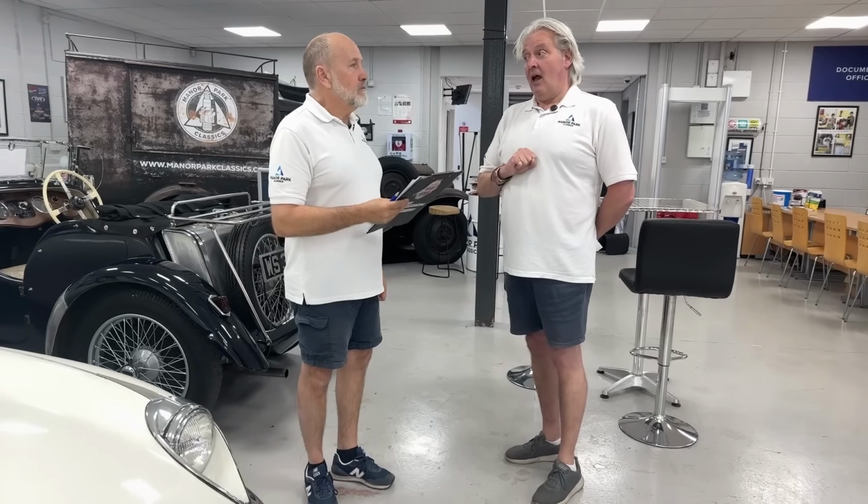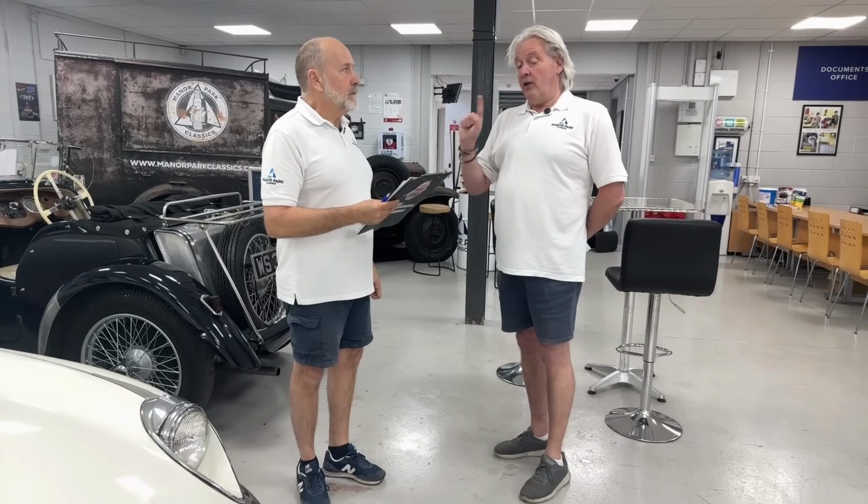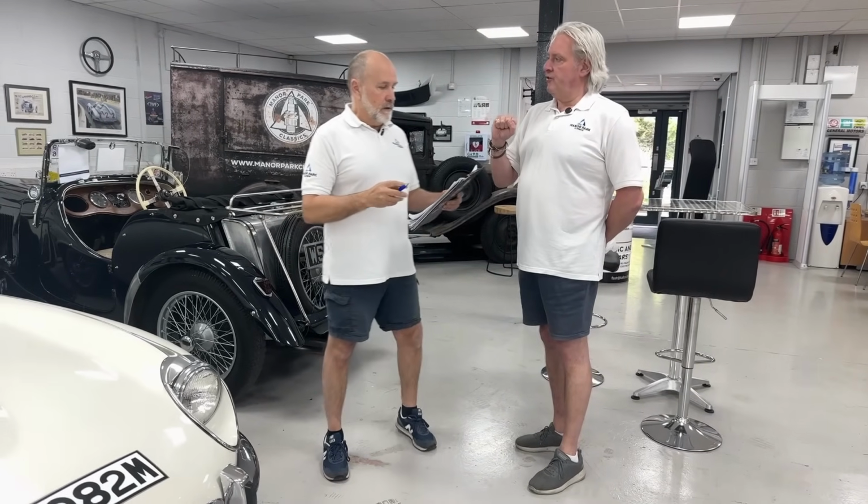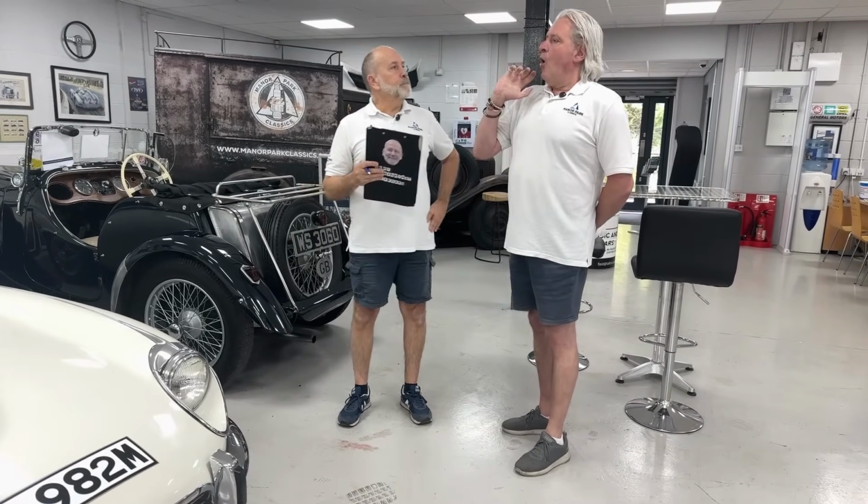We're out and about, busy at the moment. So what else is coming as well? That Bentley 4.25 litre. Oh yes, that's special, isn't it? That'd be nice. Yes, rebodied as well. That'd be fabulous, that car.